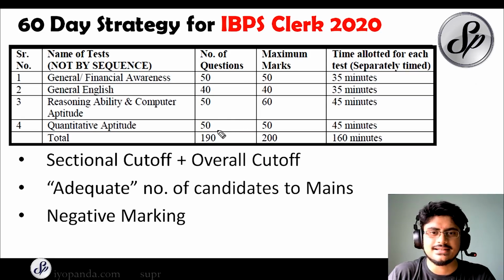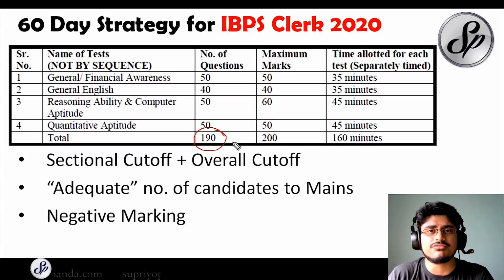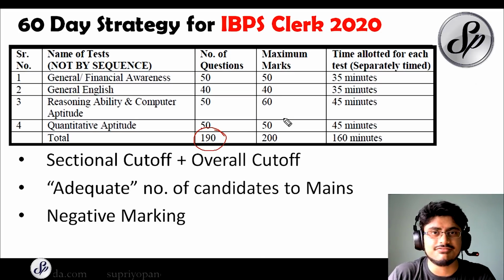And you will see that the total number of questions here are 190, while in IBPS PO mains, we have 155. So it becomes very important for you to develop the speed of reading these questions and attempting them very fast. Now the maximum marks will be 200 as in IBPS PO mains, and the time allotted, this is interesting, is actually 160 minutes. So that's very important. You have 2 hours and 40 minutes for your examination.